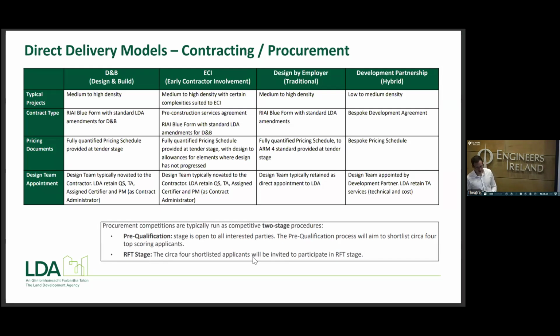Then we also have our early contractor involvement delivery model. So this is also used on high density schemes, but we use this in scenarios where there's more complexities on the sites like enabling works, etc. So these kind of sites would benefit from having contractor involvement early days.